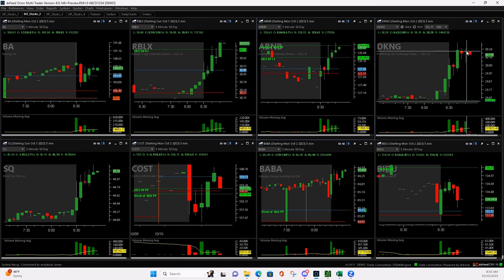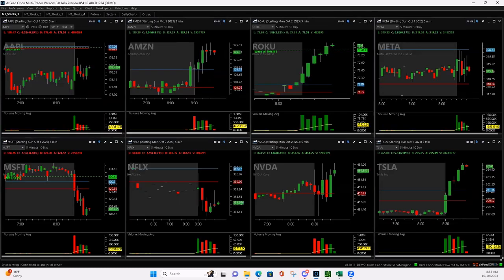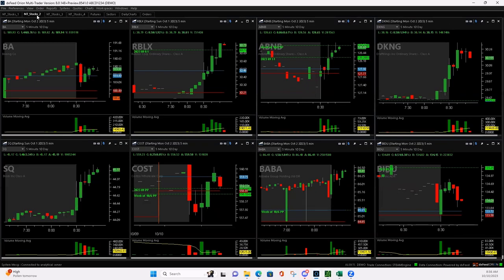It did have a mighty 90, but that volume bar did turn green. But we'll pause here, want to see it push. You could probably get a better fill than I got. So if DKNG goes below right here, I would just cut it.